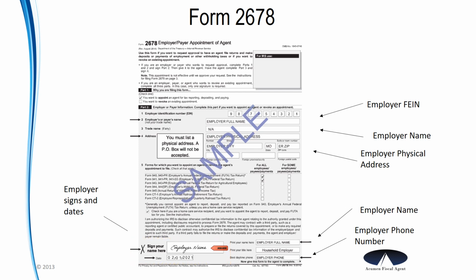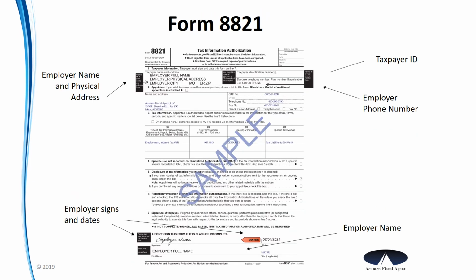So let's review Form 8821, the Tax Information Authorization Form. In this form, we're going to review Section 1 only. So in the first box to the far left, go ahead and review that the employer name and physical address are correct. This should be the same information from our last form. Now move to the right and review the taxpayer identification number, or FEIN, and the daytime phone number. If corrections are needed, pause this video and print a new form to follow along with.